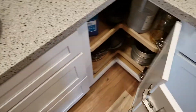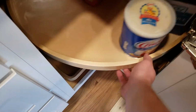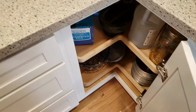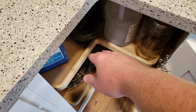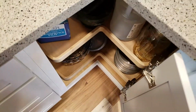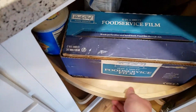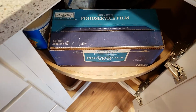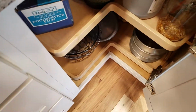Our corner cabinet, we decided to go with, is this a Super Susan? I think it's a Super Susan, because it has the cutout, but I'm not sure. Instead of any other sort of like Rev-a-Shelf drawer stuff where it pulls out and another one loads behind it and it pulls out too. But this is just really easy. And I can have all of my baking stuff here, my food service film. So this is like better than the saran wrap because it actually works. And I can just take this out right here without having to remove it from the cabinet.